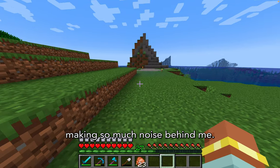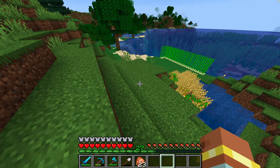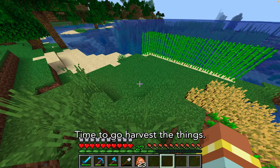These sheep are making so much noise behind me. Time to go harvest the things.